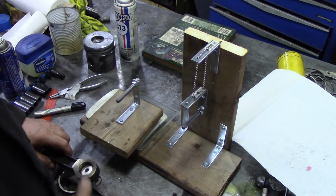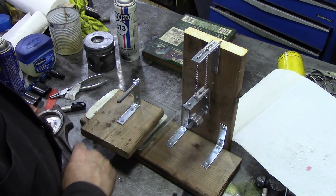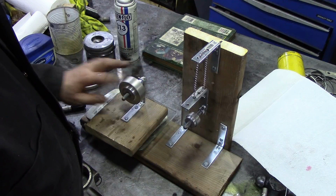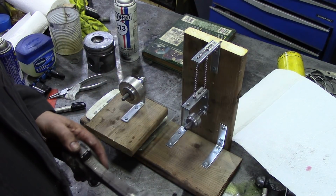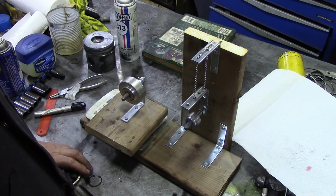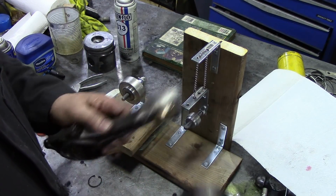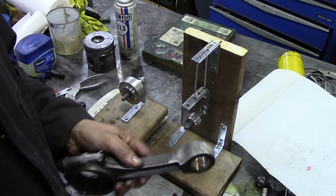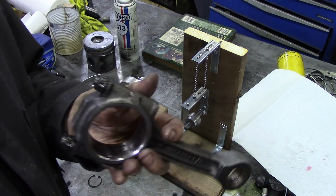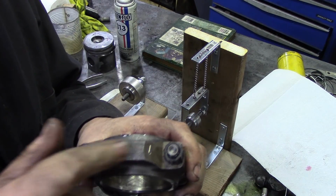Now what I found out when I was doing this, let me get this set back up again. That bush is a little bit tight on there, but it's not too bad. Although I shaved a bit off the end of this cap, this pin here, this one's exactly the same. I've never found 2 rods exactly the same, but lo and behold, this one and this one are the same weight. The only difference is this one here is 24 grams heavier than this one here. So I'm going to shave a little bit of metal off here, 24 grams.